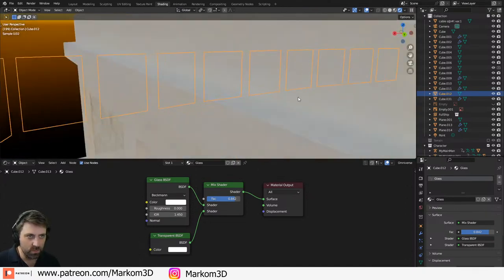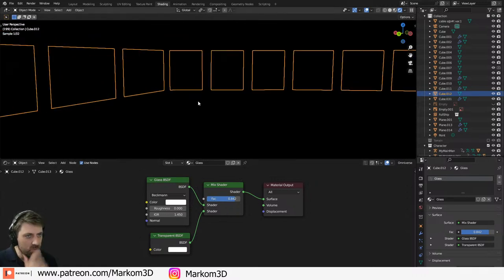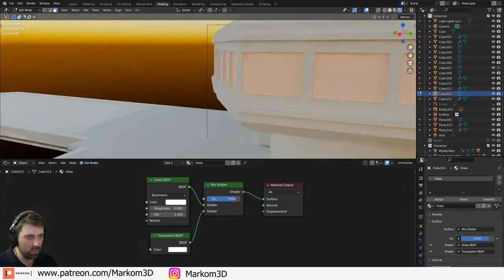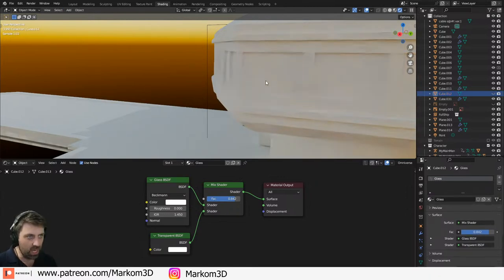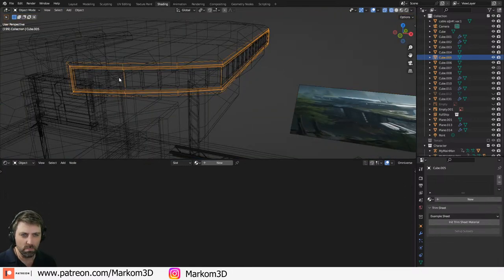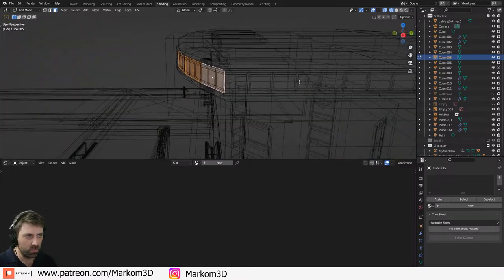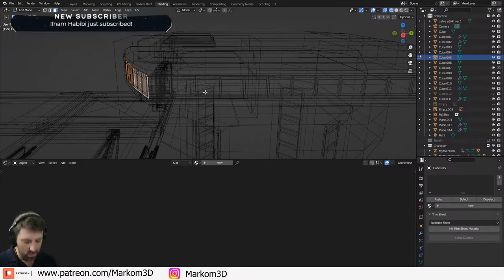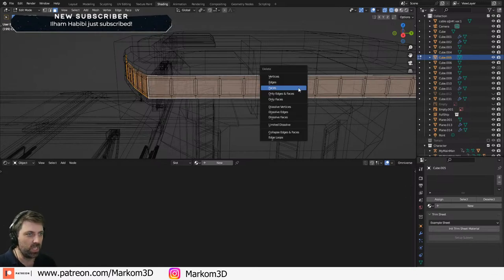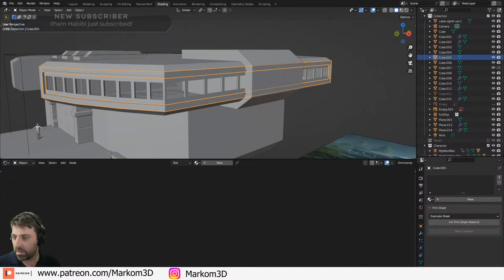Is that actually working? Why can't I see out? What have I done wrong? Shift N, I reckon. If I go hide, there we go. All right, you're an idiot, that's why. Let's go like so. We got some planes in here. Got another joiner. Delete face. There we go. So now we can see on the inside.